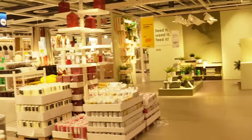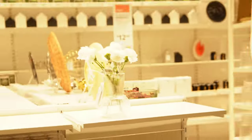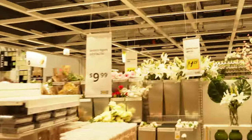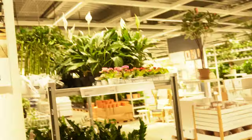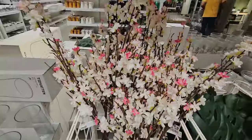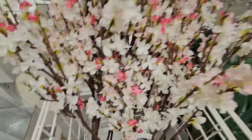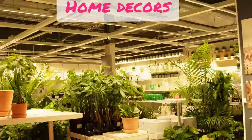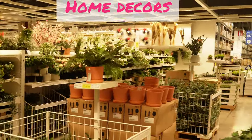And we saw everything in IKEA. There will be kitchens and books and sofas. There will be everything in IKEA. These are floss and erasers, and these are canters and flowers, and there will be so many flowers there, and we can use the flowers to decorate our house. And then we went to the party and decorated our party. It's $30.